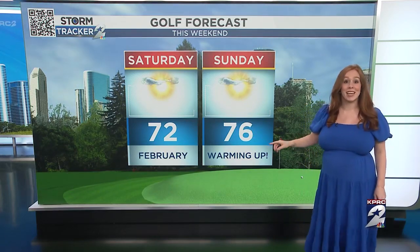We've got mostly sunny skies, 72 on Saturday. Sunday's Groundhog Day, 76 degrees. We are going to be warming into the mid 70s, and this is actually the start of a pretty big warm up next week. We're talking 80s in the first week in February.